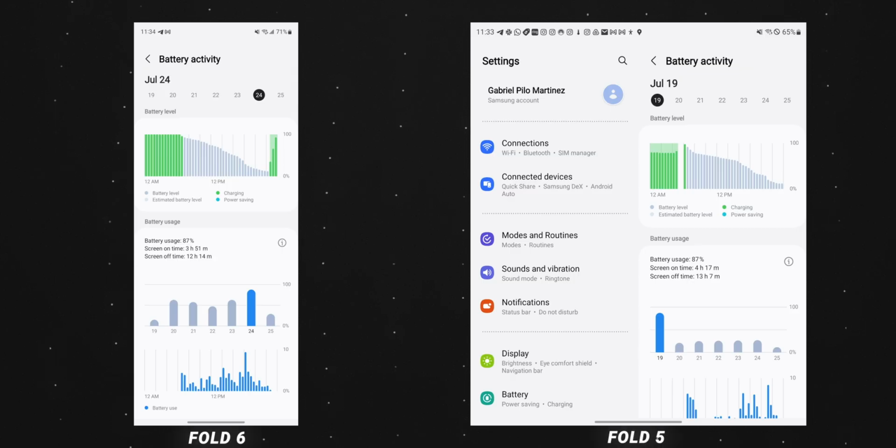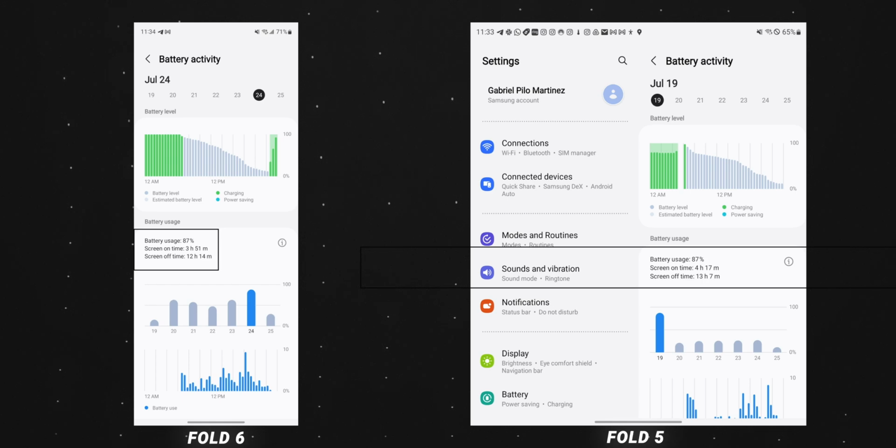The battery is supposed to be a little bit better being on the Fold 6, but I personally am actually noticing relatively the same. I am with the Fold 6 roughly 30 to 35% at the end of the night, where on the Fold 5, I'm 25 to 30%. I actually took a screenshot where, using both of these phones with the same amount of percentage, I got more screen on time with the Fold 5 versus the Fold 6.